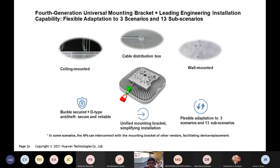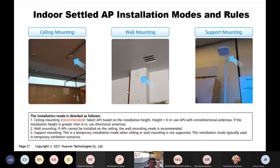So for the indoor settled AP installation mode and rules, we have 3. First of all, we have the ceiling mounting. Second is the wall mounting. Then the last is the support mounting. So take note, guys. When installing the AP, it should be less than 6 meters, to prevent issues for the optional directional antennas.